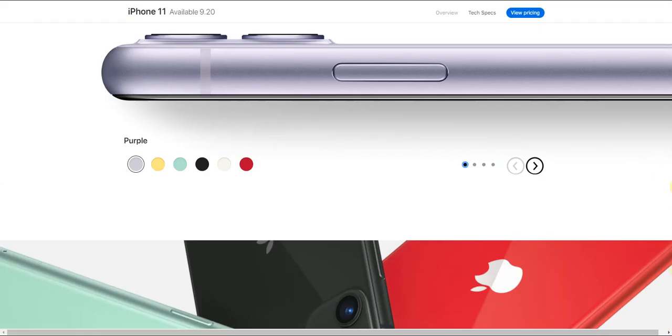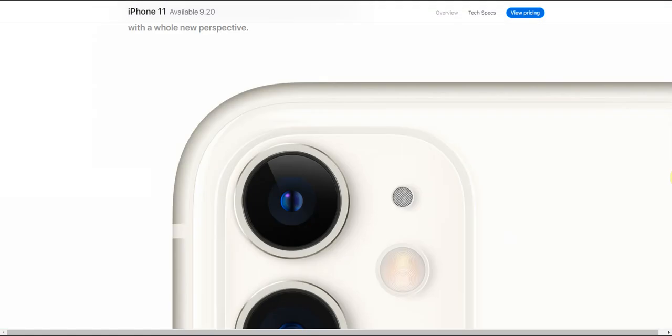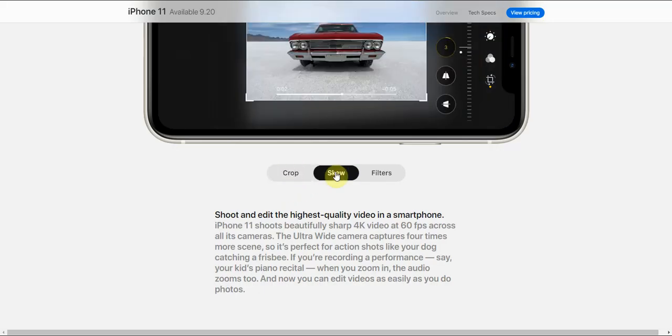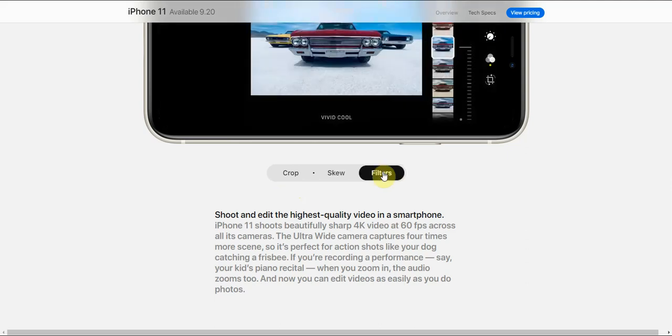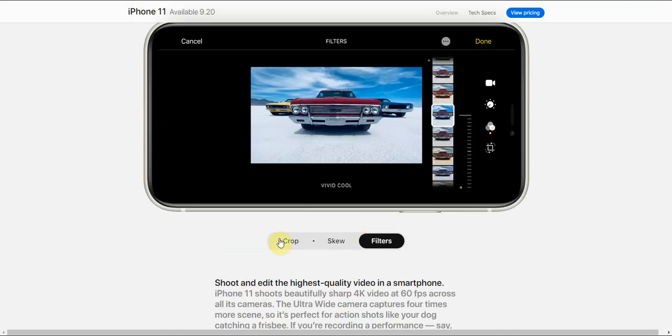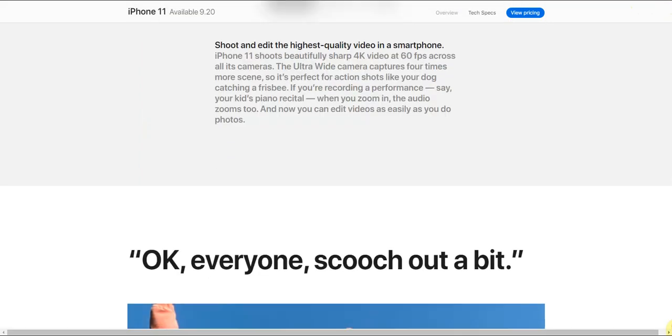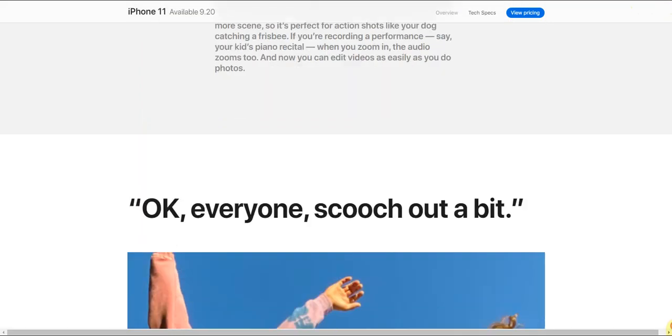So, yeah, that's awesome. And yeah, it's got filters as well. So, we did get 4K at 60 frames. It's really good.